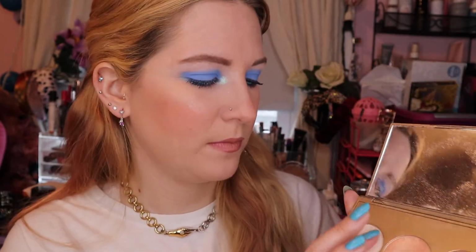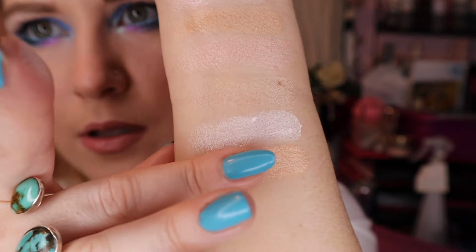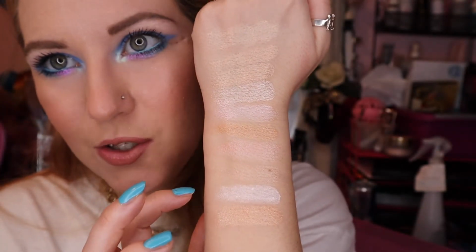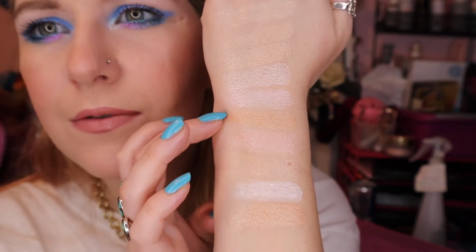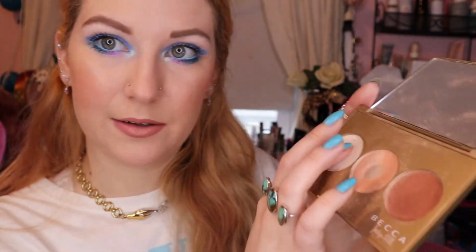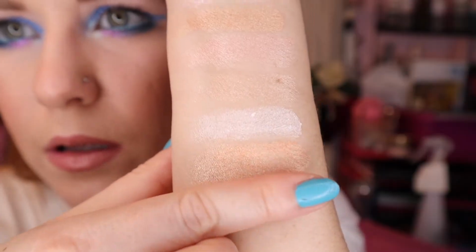So here's Pearl and Champagne Pop. You can see Pearl is so white, and Champagne Pop is probably the second most deep, right before Rodeo Drive. Let me see if I can adequately mix them together on my finger. I'm just kind of dipping into both of them. That's usually what I do.